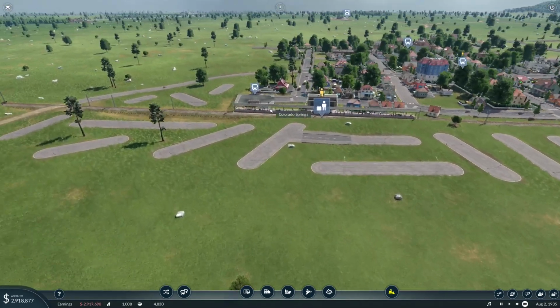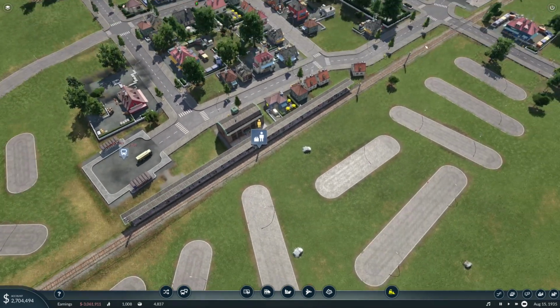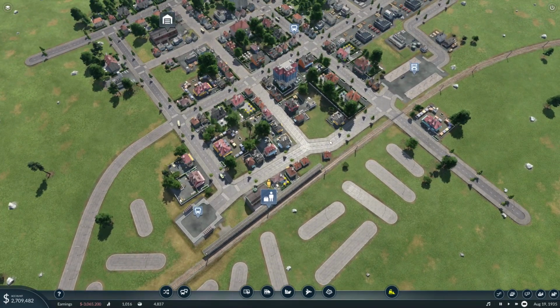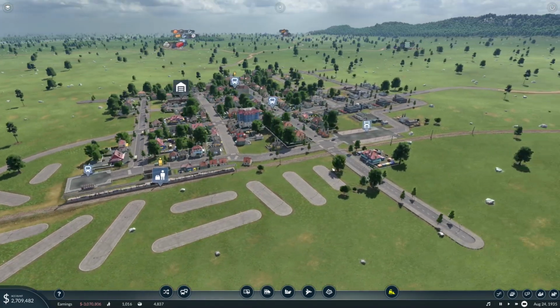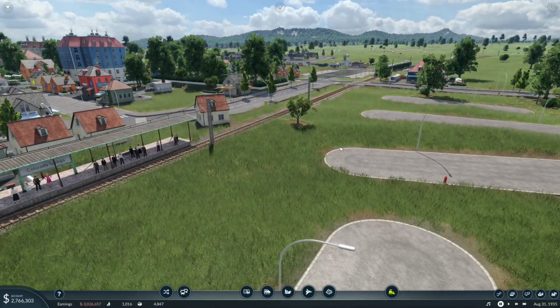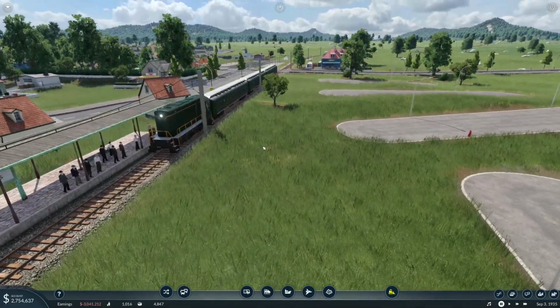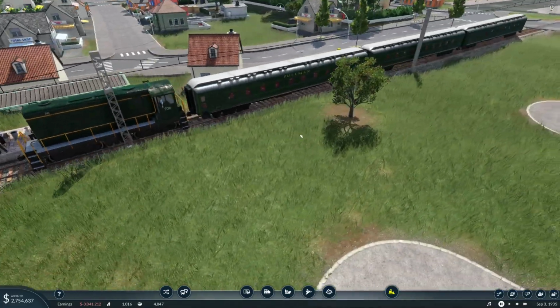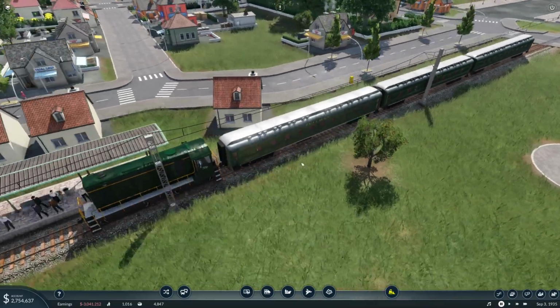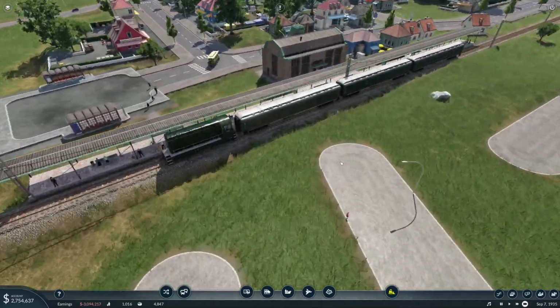That initial one was all good. It helped us out quite a lot as an initial little connection between these two cities, getting the cities starting to grow and so on. So that was pretty good. Now, seeing this train coming in here, let's pause it a little bit and see. Oh, it looks pretty good, and I do like the nice dark green color scheme. I like it. I like it.